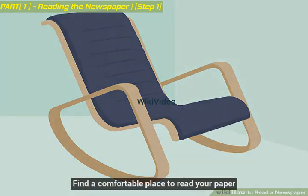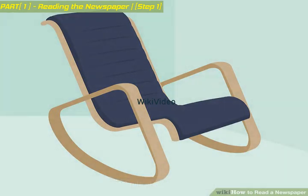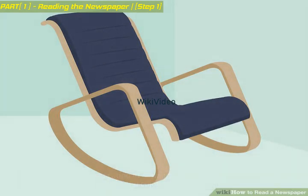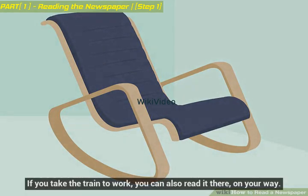Find a comfortable place to read your paper. Coffee shops, outdoor seating at restaurants, or your own easy chair are great places to settle in and enjoy reading your chosen paper. If you take the train to work, you can also read it there, on your way.